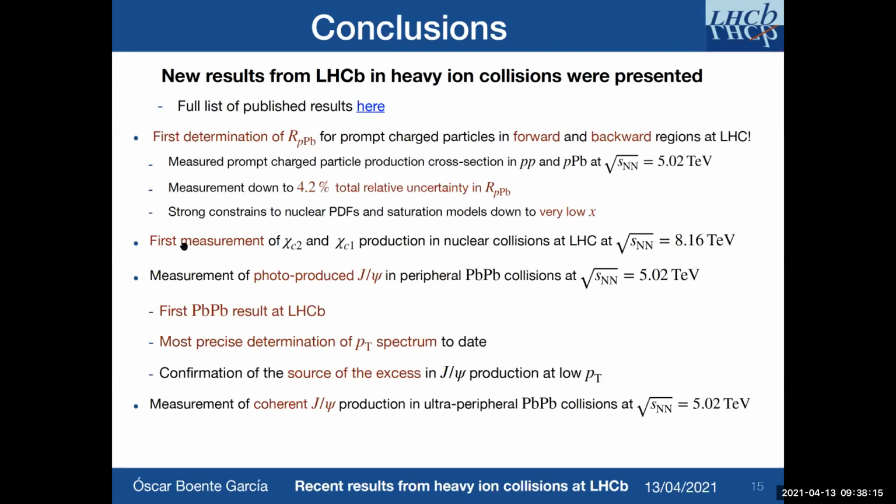We also measure, for the first time, the production of chi_c2 and chi_c1 states in nuclear collisions at the LHC. And in lead-lead collisions, we study the photo-produced J-psi, both in peripheral and coherent collisions. These are the first results of lead-lead collisions at LHCb. We got the most precise determination of the pT spectrum to date, confirming in this way photo-produced J-psi as a source of the excess. So that's all I have. Thank you very much.